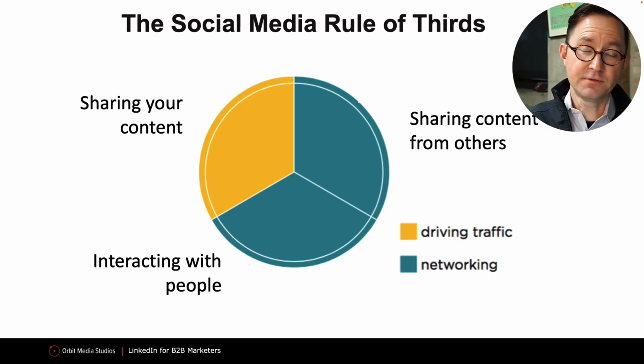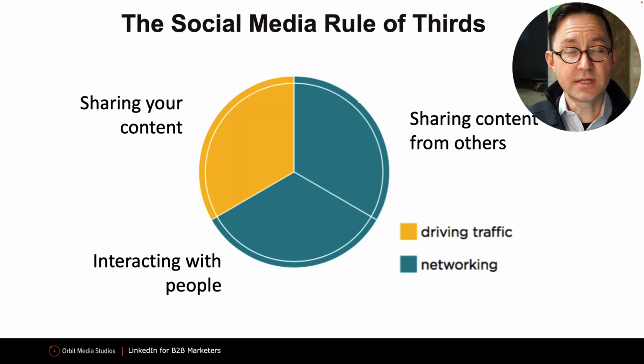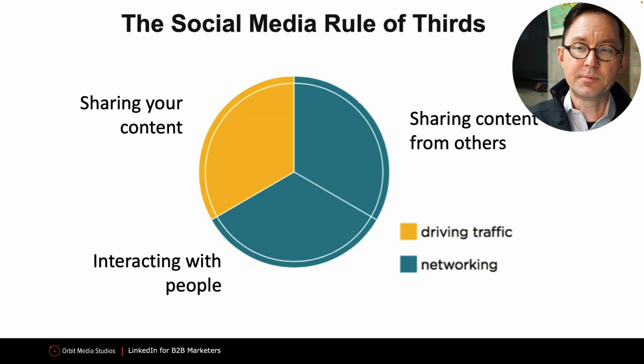Promoting content, a separate challenge. Obviously, not all social media posts are content promotion. Some of them are just interactions. There's really, in the end, three types of social media posts. Sharing stuff you've got, that's promotion. Sharing stuff from other people, that's curation. And then interacting with other people, that's conversation. So creation, curation, and conversation are the three types of social media posts.